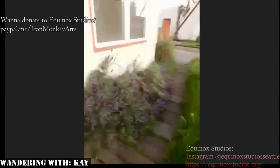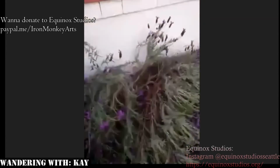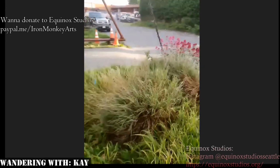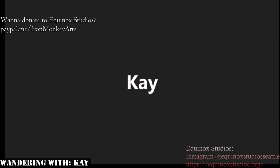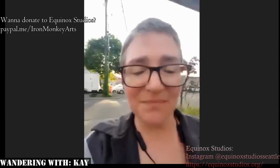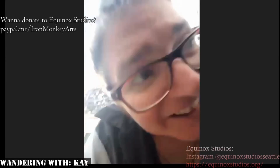All of the little gardeny bits. I think there is some, oh, yeah, the lavender's looking pretty good. I think there's a blueberry plant over here. Yeah. So, you know, there's still art and there's still fruit in the world, so it can't be that bad.